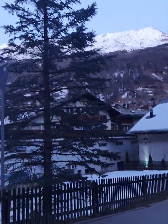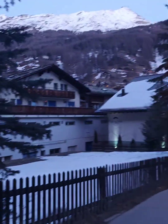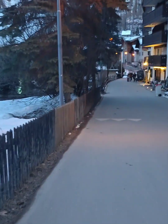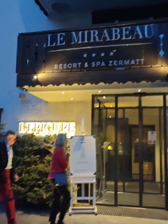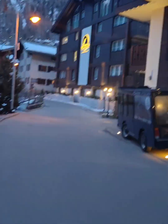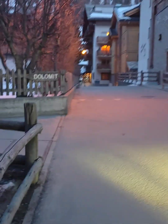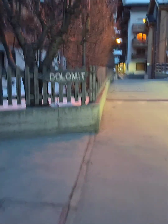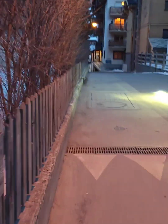It's a nice view, to be honest. Nice mountains and all. For now, we keep going straight. You will come across this beautiful restaurant, Mira Bui, but you keep walking straight. You'll then come across this sign, Dolomit, which is nice, but you still keep going straight until you get to the river.